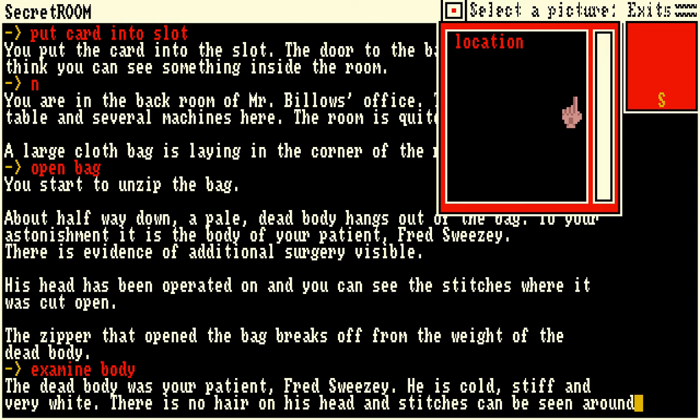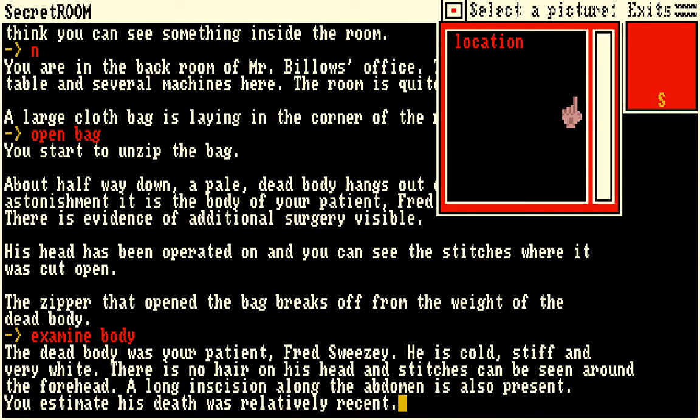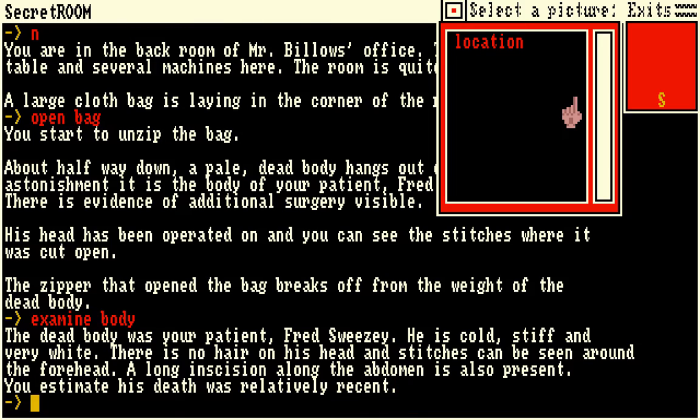The dead body was your patient, Fred Sweezy. He is cold, stiff and very quiet. There is no hair on his head and stitches can be seen around the forehead. A long incision along the abdomen is also present. You estimate his death was relatively recent.